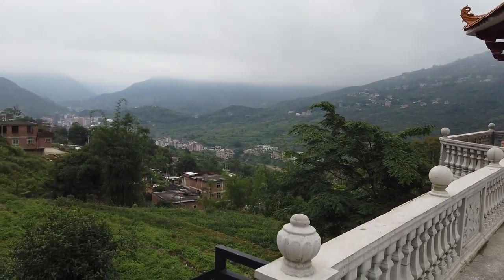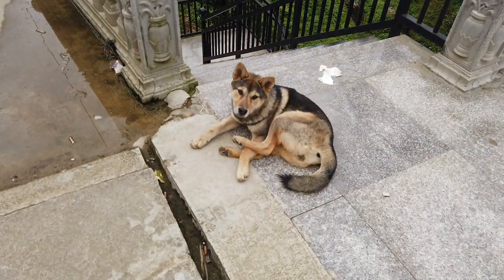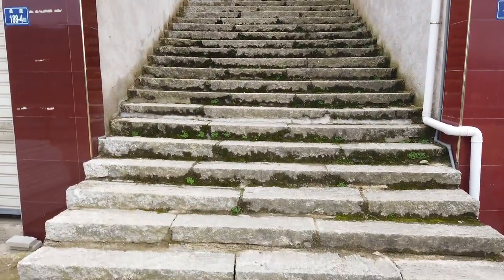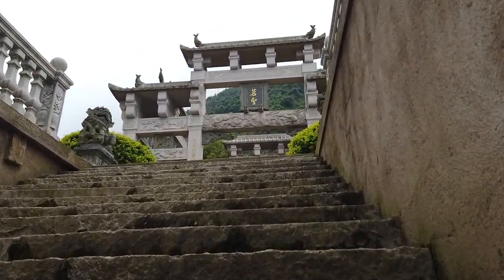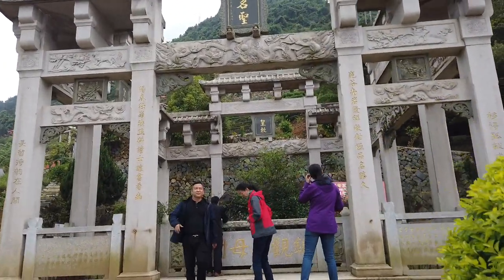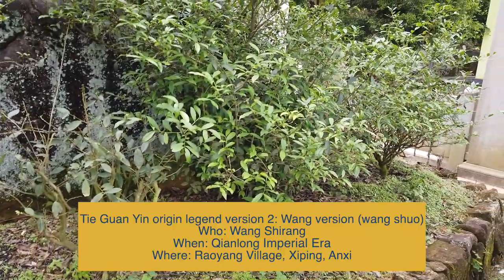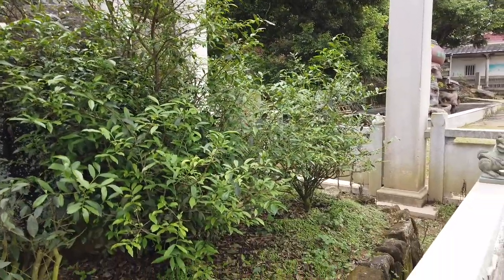We didn't see you there. So we're at another location of the Guan Yin origin story, and there's a dog. So I've fallen behind a little bit, so I'm going to get my butt moving up these stairs. So according to one of the legends, these are the mother bushes of Tie Guan Yin. It all started here, according to one of the legends. According to the other legend, it all started over there.